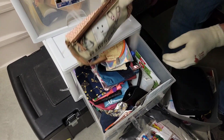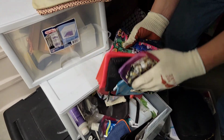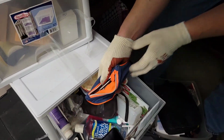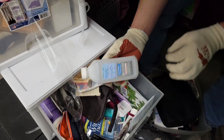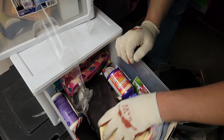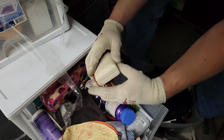Oh. I know I saw some stuff that looked like jewelry boxes. Tons of bags in here. Makeup stuff. Rubbing alcohol. My eyes to see my Flintstone vitamins. Right, there we go.